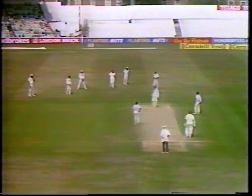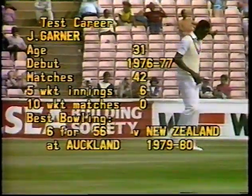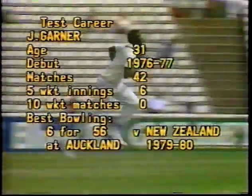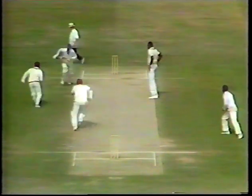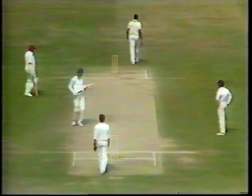Beauty. And Allott really caught in no man's land there. That's a good firm drive. Straight past the bowler. Long chase back there. Just managed to reach the ropes, but certainly wouldn't have done earlier on.